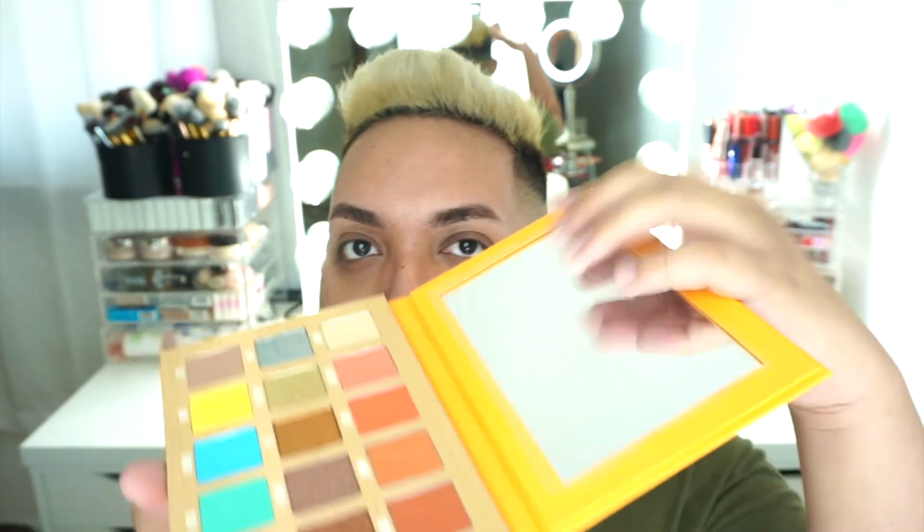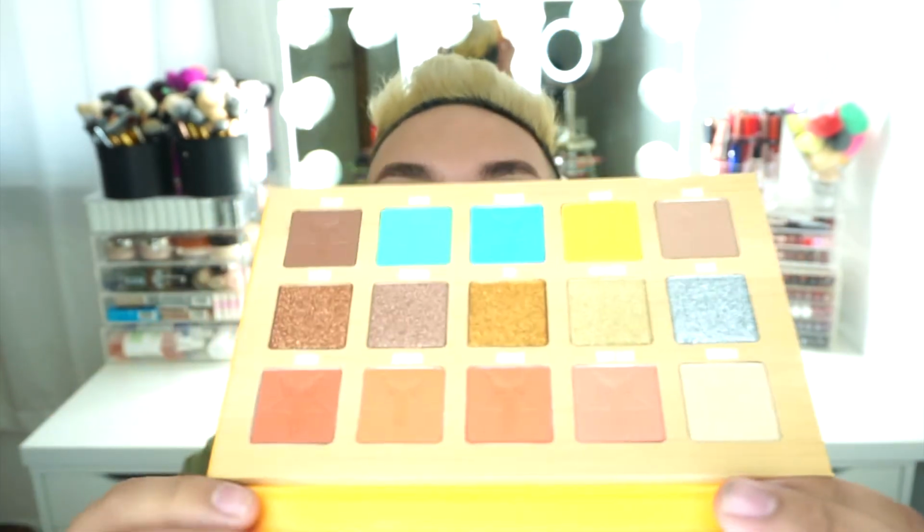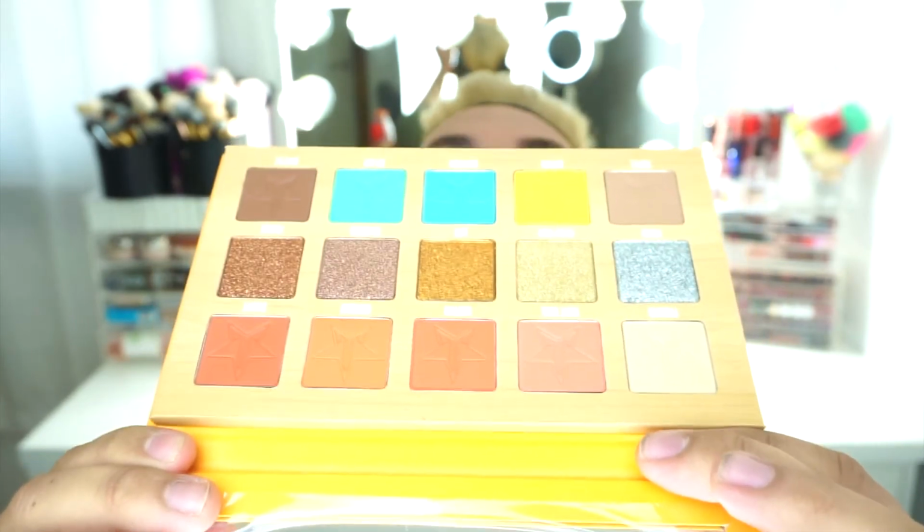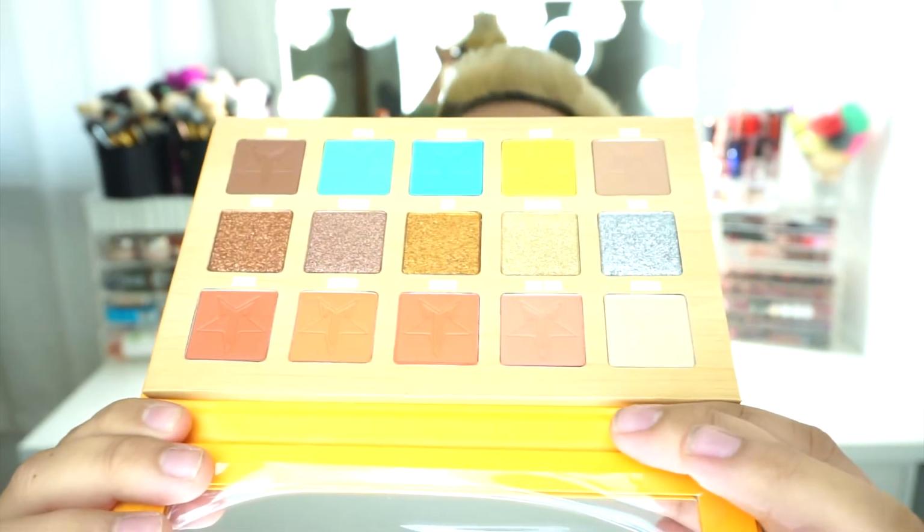Ooh. So, I have not used this at all. There's still this thing in here. There's still wrapping on the mirror. And look how pretty she is. Oh, this is the newest palette in his line. So pretty. Wow. And the middle line of shadows, it's supposed to be like a new formula. And everything else in my box is BHCosmetics that I have left.